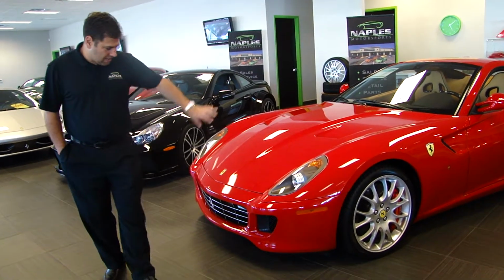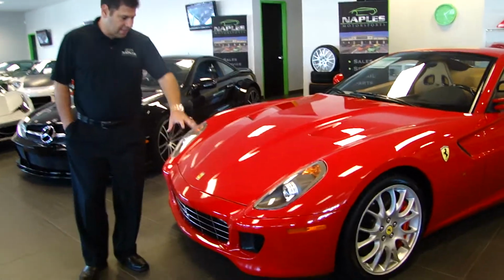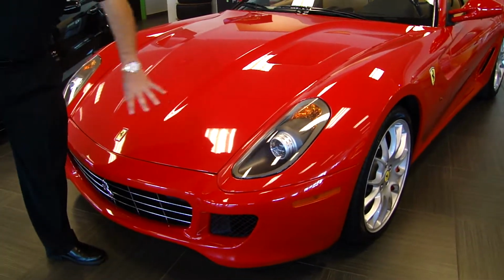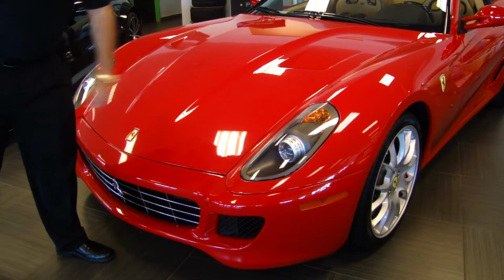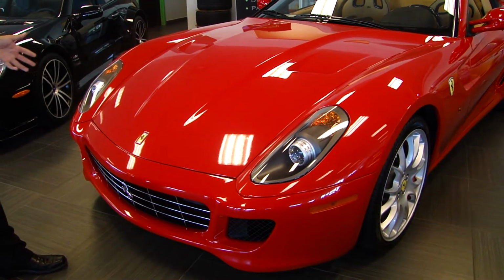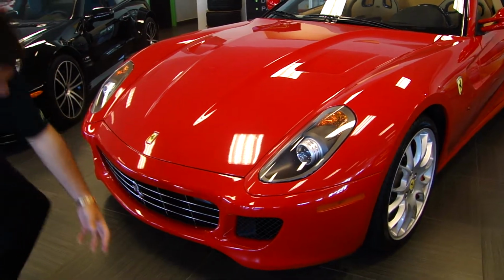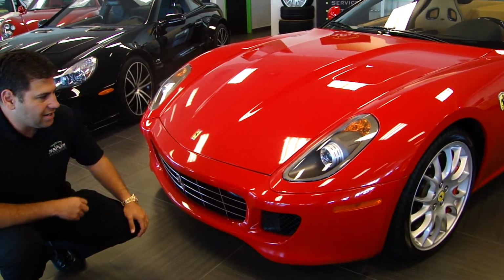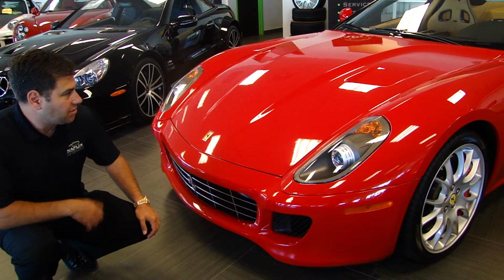When we look at this car, one of the things you typically look at is the front of the car. This has the invisible bra on it. You can't see it, but there's a clear plastic over this, so there's virtually no flaws at all. I'd have to literally get on my hands and knees to try to find anything. The person that owned this took unbelievable care of it, the way they drove it.